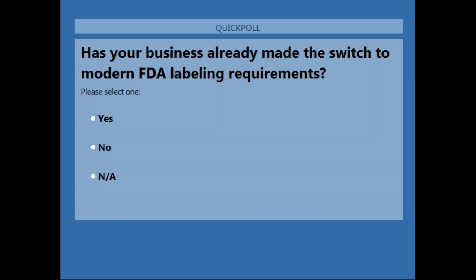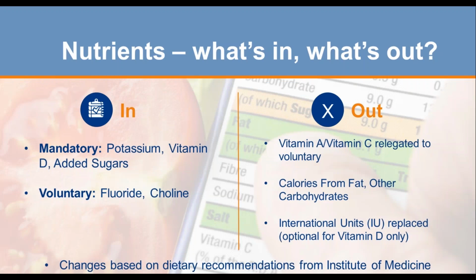So just a couple more seconds. It looks like about 70% of the audience has voted. All right, going to close the poll. And I won't display the results on screen today in the interest of time, but it looks like about 40% of you have already switched to the updated nutrition label, but 37% of you said you have not yet made the change. About a quarter say doesn't apply. So that's pretty interesting that it's a 50-50 split almost in who has and who hasn't. And with that, can you guys explain to us what made the cut and what's moving out?